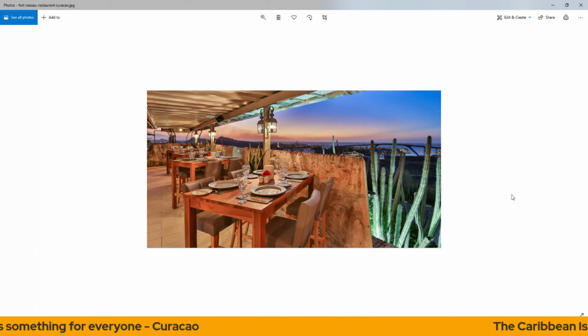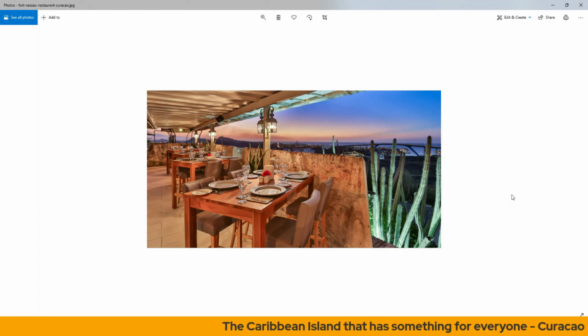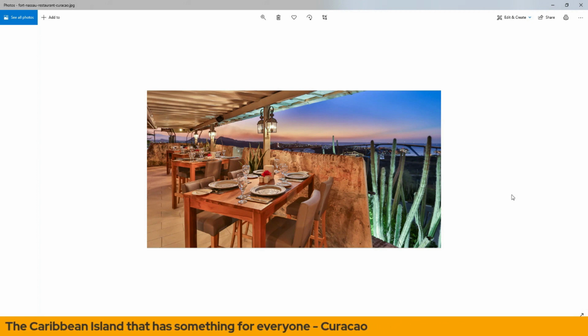It's truly one of those historical places as well, because it is based on an old fort that again goes back into the 1600s.